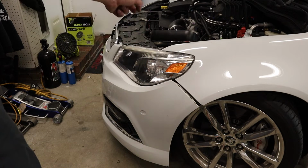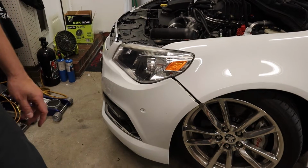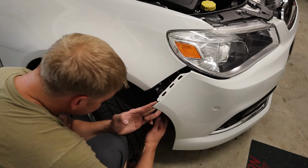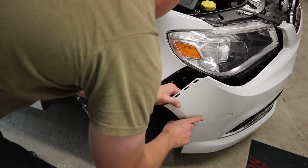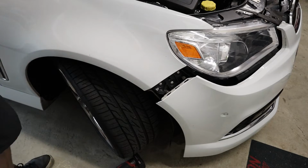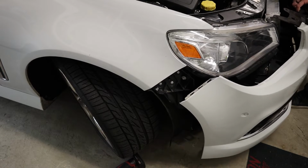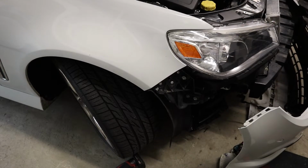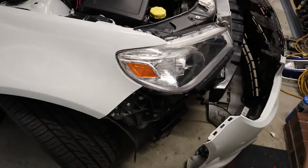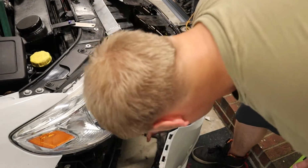Then pull the bumper out, and on that side there's the harness for the whole bumper, all the sensors. There's just one plug. You just undo it and it comes out. Adjust this so you can see the harness a little bit. See the harness right here?